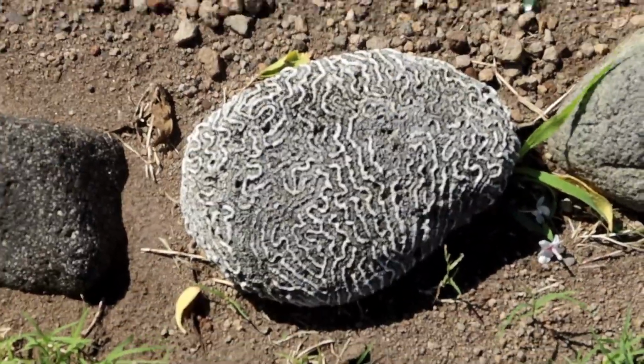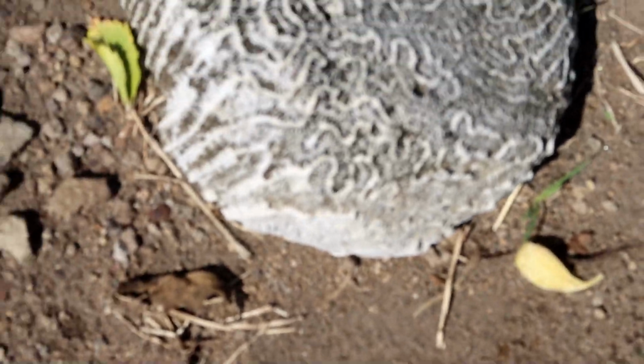So as we were walking back, the ever observant Dale spotted this rock, which he tells me is part of a coral reef. It is, yeah. Well, look at the sides as well. They take that from the sea. See? Yeah, they've taken it from the sea.